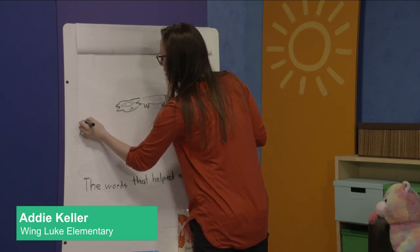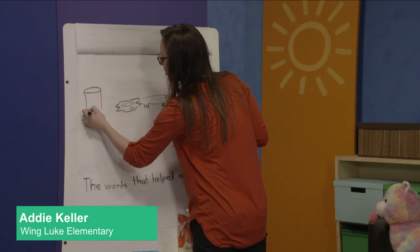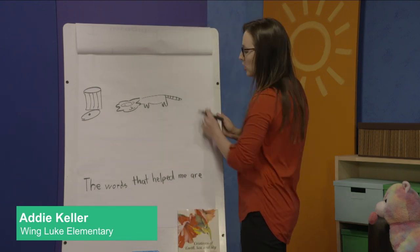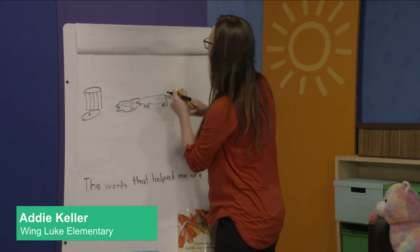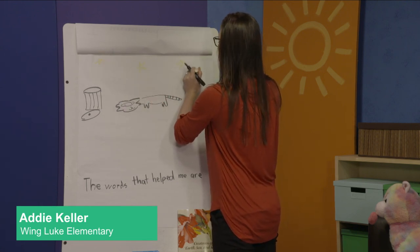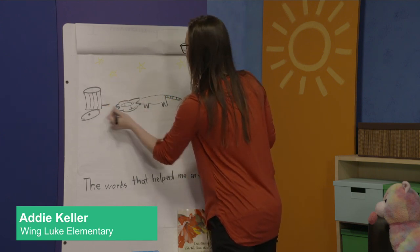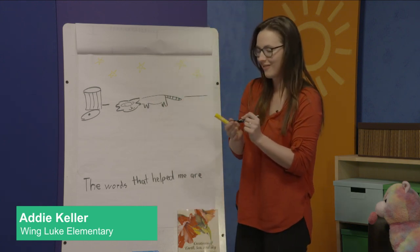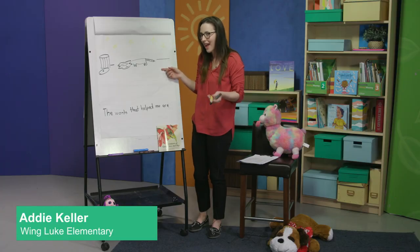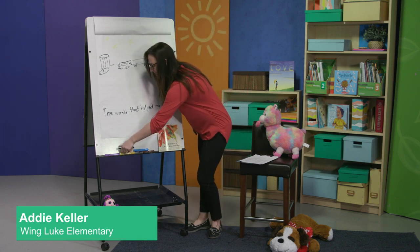The garbage can lid is on the ground. Maybe I got my garbage can behind it. And then I'm gonna draw some stars in the sky because I'm visualizing that it's nighttime. And I'm gonna give him a ground. Okay. So, did you get it? The mask, a raccoon, tiny feet? Awesome, scholars.